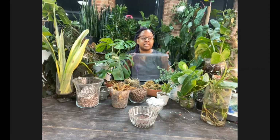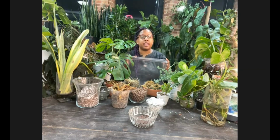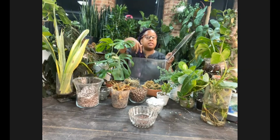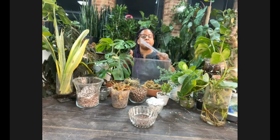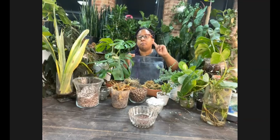So something like this has no air holes. There's not a lot of airflow. The airflow comes from opening and exposing it, getting fresh air in there. But a plant that likes really high humidity would love something like this. If you've grown mold when you've tried that before, that might mean you want more airflow for that plant or that setup.